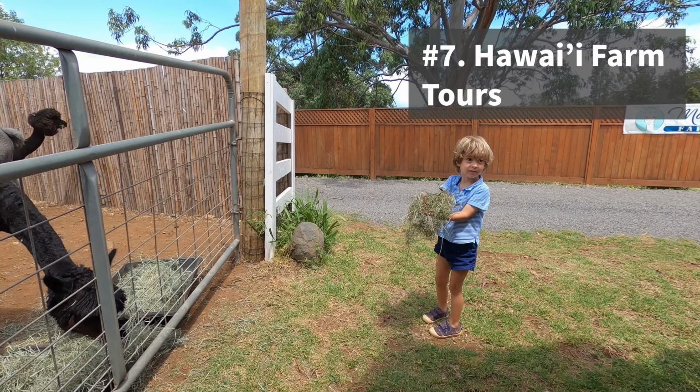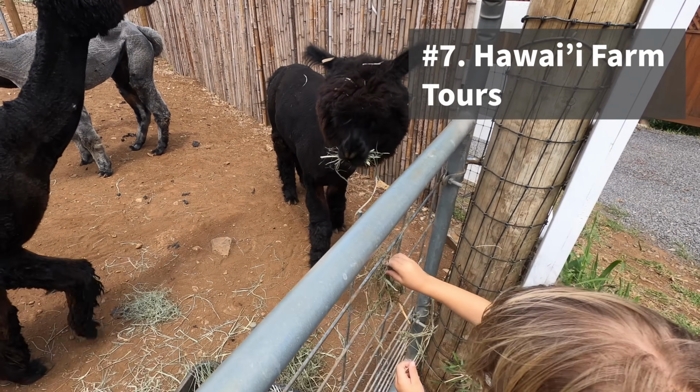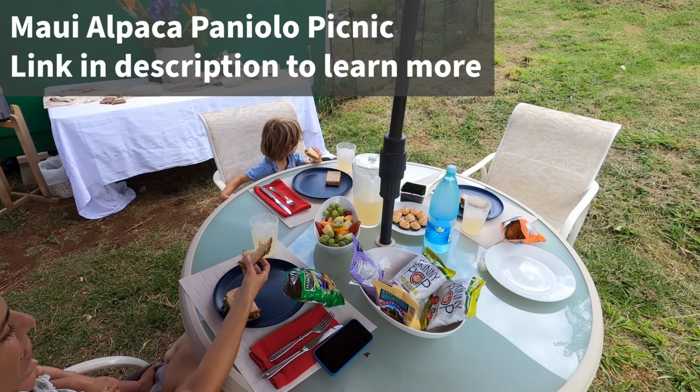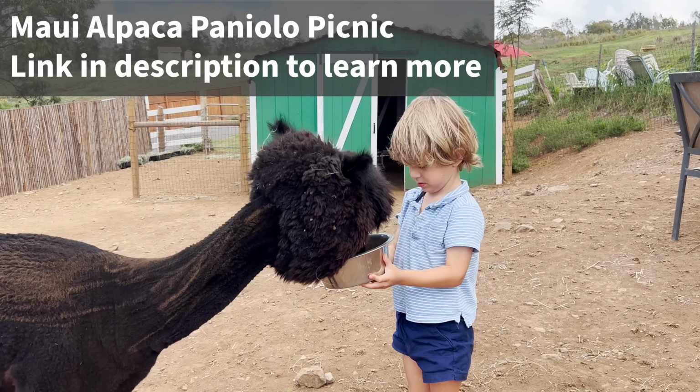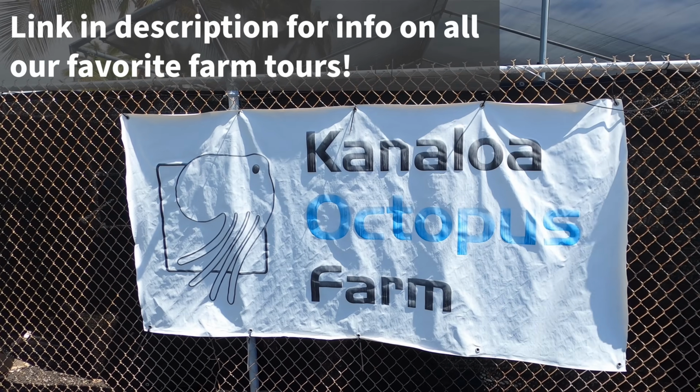Number 7, do a farm tour. We absolutely love farm tours. This is where the alpacas come in. There's Maui alpacas, there's Maui bees, there's Maui wine. There's so much to do around all the islands. That's just on Maui. On the Big Island, you got the octopus farm. That is the coolest by far.